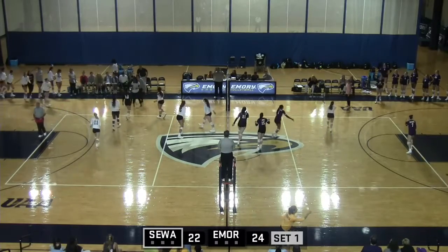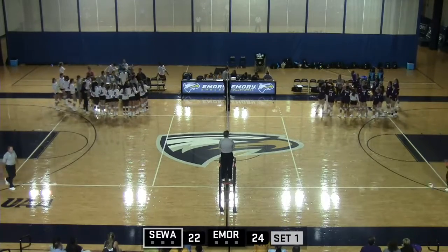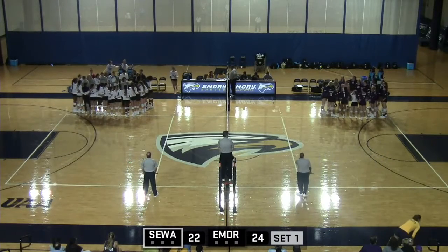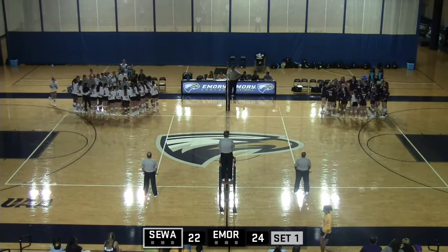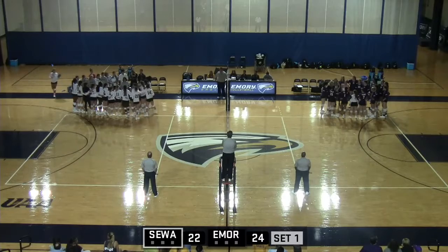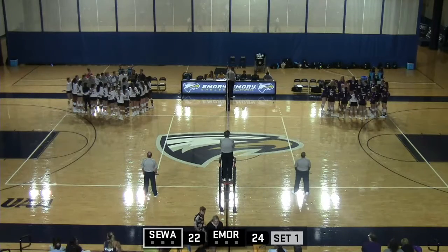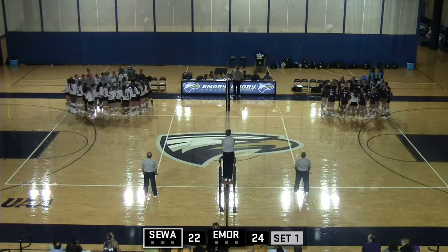And there's a timeout taken by Jenny McDowell. She saw what had happened since the timeout taken by Nancy Mueller and wanted to stop the momentum and remind them about getting the next point, running the offense. But volleyball is a first contact sport. Whether you're the serving team or the receiving team, it's all about first contact. If you don't have first contact, everything else doesn't really work.